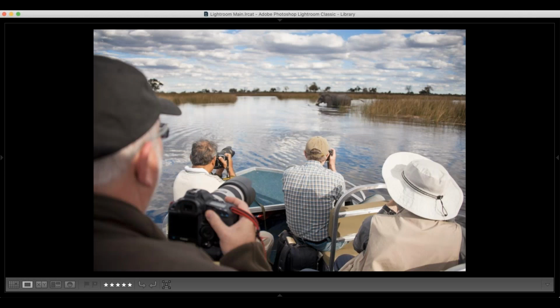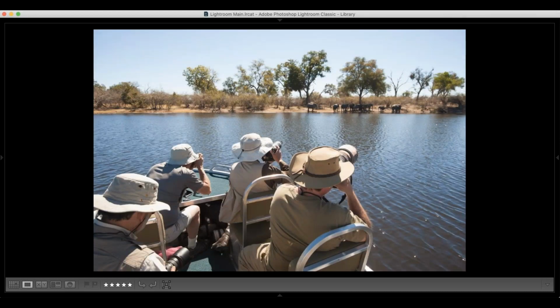Here are some photographic opportunities back to Botswana. You'll probably notice that I bias a lot of my own trips to Botswana, Kenya, and Tanzania. Those tend to be my staples for photographers, but getting into a boat and photographing elephants as they cross the channel, it's pretty neat, or animals coming down to drink.